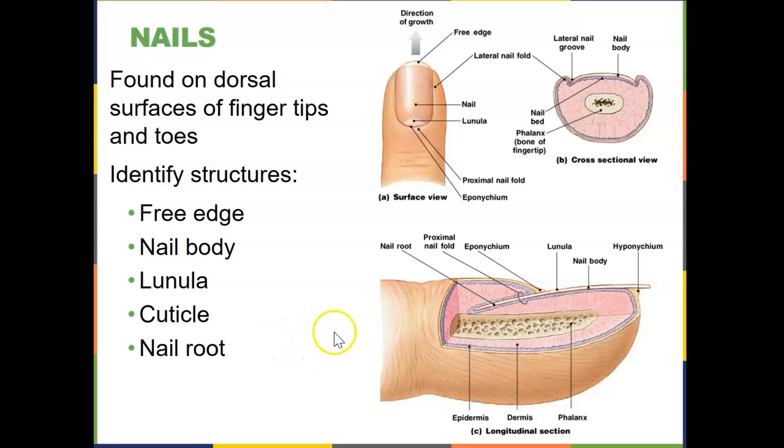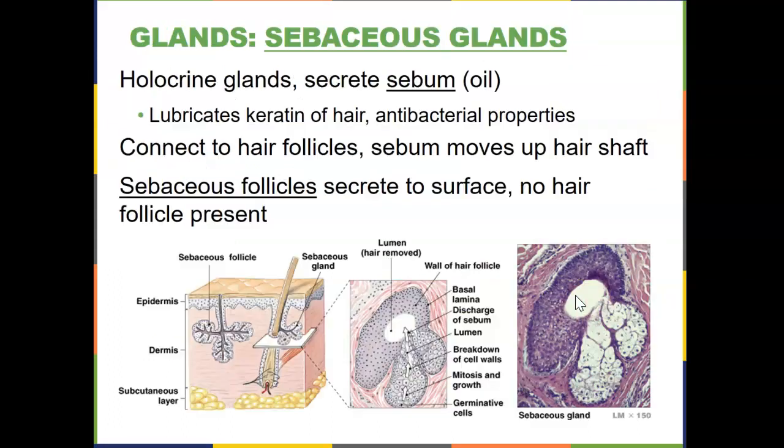What would you need to know for the exam? Just the basic anatomy of the organization of a nail. Same with the hair. Now, the last thing we're going to be talking about are glands.